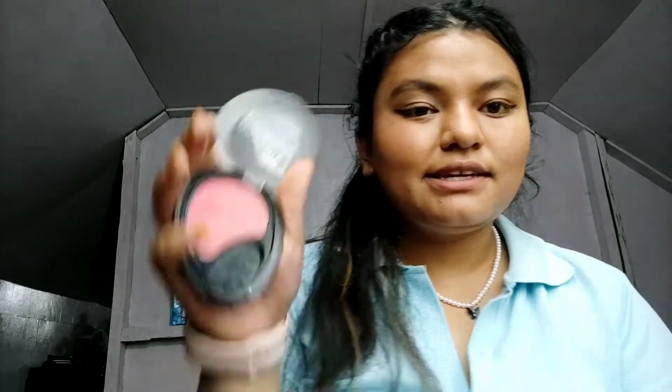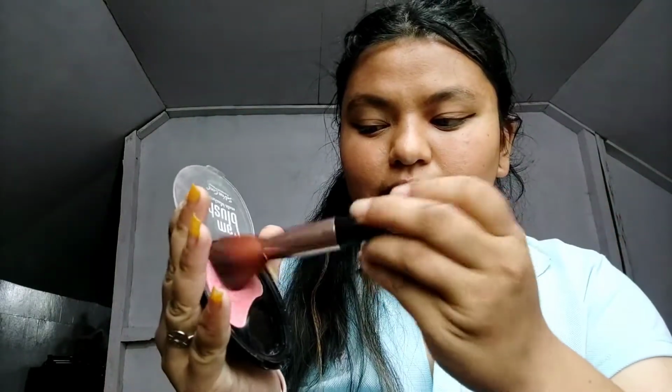It's done. After that we apply blush with the same brush. You do like this and can you see that pink? Blush makes you look more glowy, dewy and cute. Little more. Yeah, I think we're done.